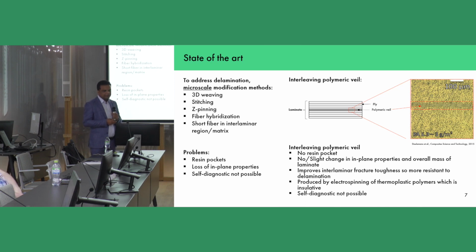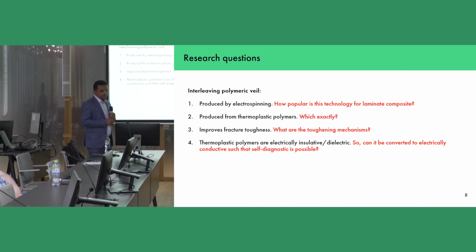Along with these micro-scale modifications, there is another modification called interleaving polymeric veil. These veils are produced from thermoplastic material, which is insulative, so doesn't give self-diagnostic capability. But introducing such a veil solves the problem of resin pockets, it doesn't change the in-plane properties, and also improves fracture toughness. So once we go in this direction, several research questions come up. For example, these are produced by electrospinning, but then how popular is this technology for composite laminates? Similarly, there are several thermoplastic polymers. Which one would we choose? And it improves fracture toughness, but what are the toughening mechanisms? It could be another research question, and similarly about the diagnostic capabilities.